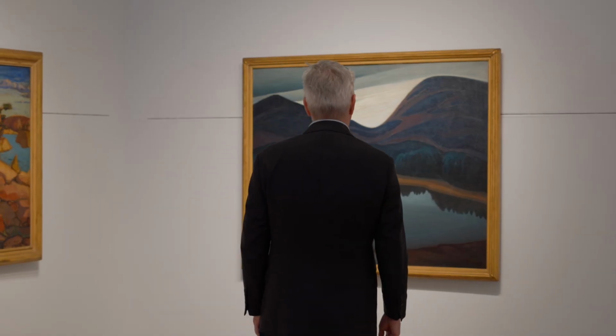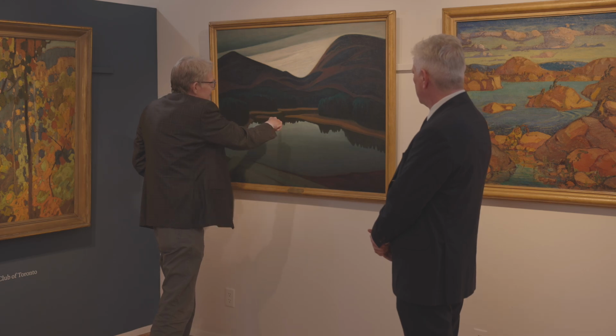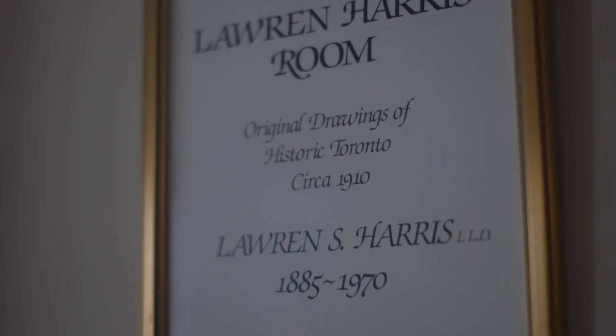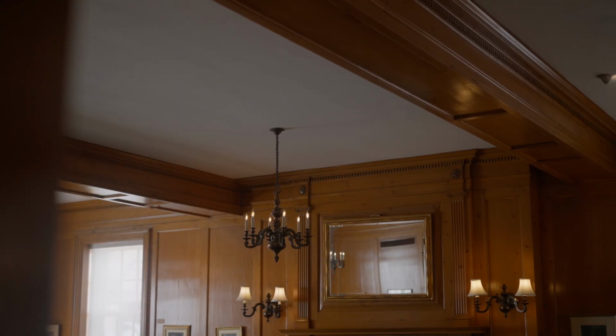But the other thing that's fascinating to me is look at the wonderful surface that these beaches form, and the way they interlock with each other, and of course the reflection of the trees in the lake. It's a painting that requires you to spend some time with it. Yeah. But when you do, you're richly rewarded. The club was a great custodian of the paintings, and they did lend them to lots of museum exhibitions. And Lawren Harris was a member of the club. They have a very good collection of Group of Seven.